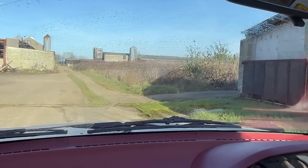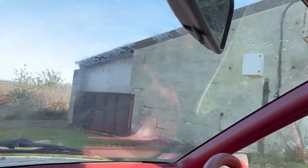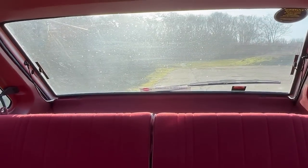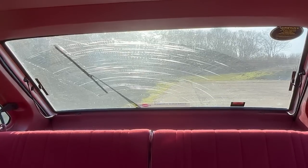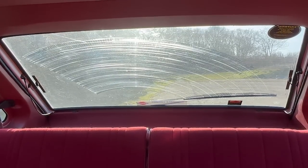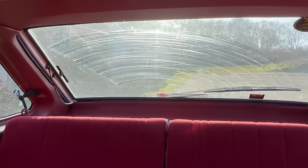Does the rear one work? I can find out in a minute. Still got my belt on, hang on. There we are, I'm just checking the intermittent works. We turn around. Where's the rear one? Ah. There's some water there. It may need filling up, just a bit. It's even got the cigarette lighter. Still have to load it.